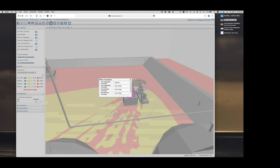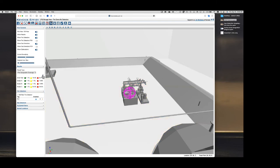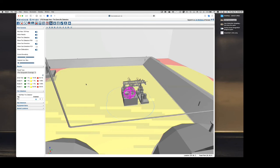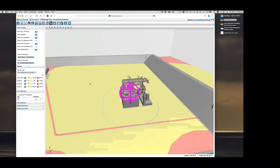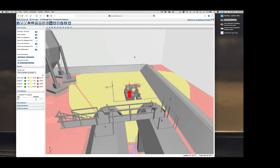By the way, you can run all these at the same time. They run in parallel, so they get done really fast, which, again, wouldn't work on your computer. So here's my fire geographic coverage with that detector. Look at that range that detector can see. Now you can imagine why a tag hanging out here somewhere with a reflective thing or a flare over here might cause that detector to go into alarm.